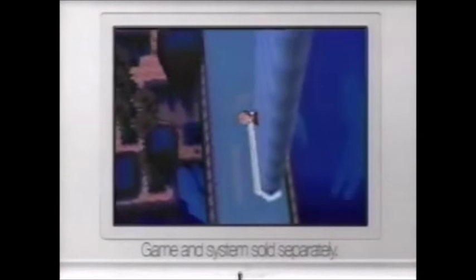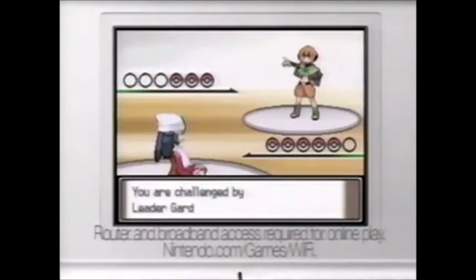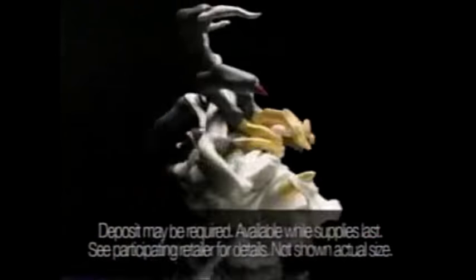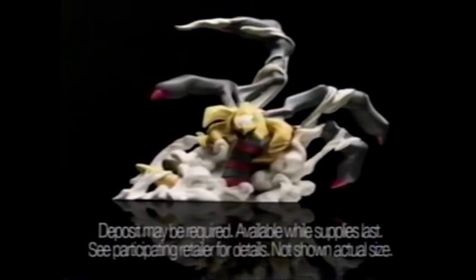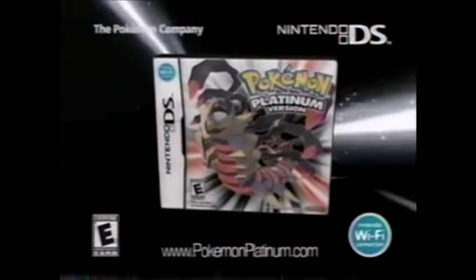Pokemon Diamond and Pokemon Pearl were just the beginning. You can explore a new world in the Sinnoh region, discover powerful new forms of Pokemon, and experience the all-new Wi-Fi Plaza and Battle Frontier. The epic new adventure arrives March 22nd. You can reserve a copy of Pokemon Platinum and get this limited edition Giratina Origin Form figure. Deposit may be required. Pokemon Platinum, rated E for everyone.